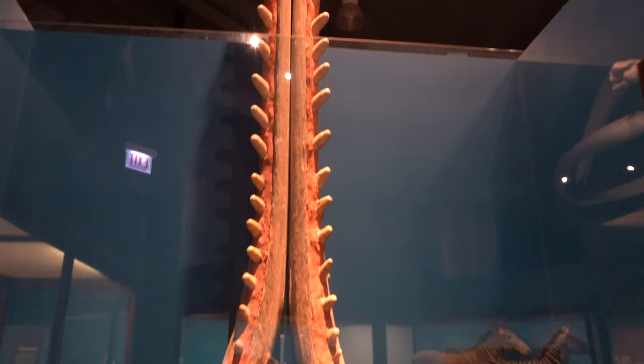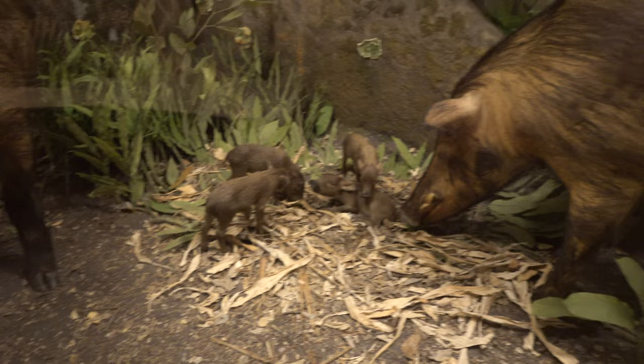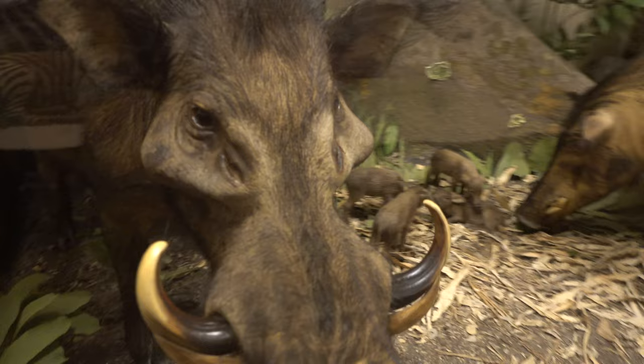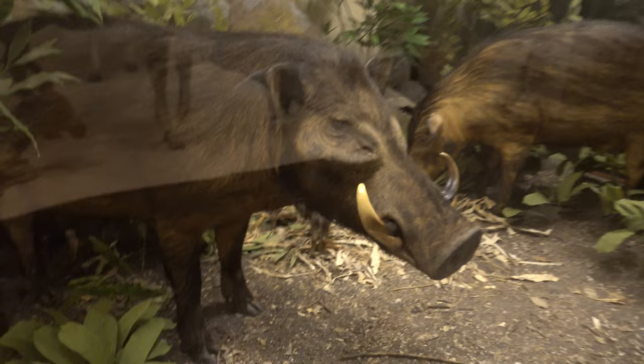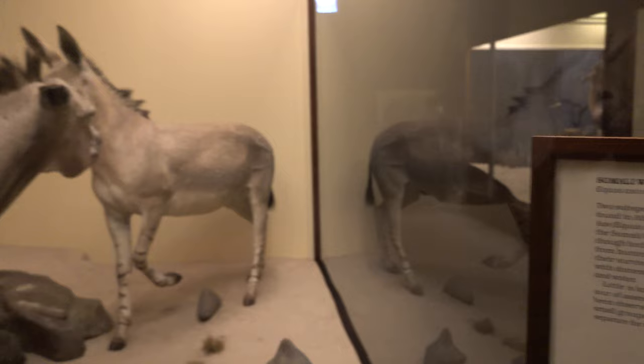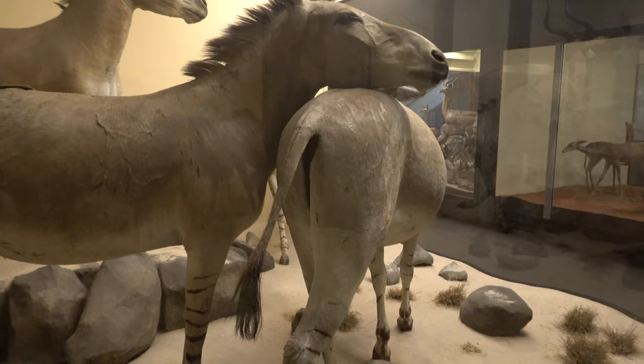I stand corrected. And look at the warthog here on display, and little baby piglet warthogs as well. It's just amazing. Look how realistic that hair looks on the warthogs. Assuming that's their natural hair, but I don't know. Here on display, the Somali wild ass. That's not my ex-girlfriend. It's actually a herd of wild asses. Somali wild ass. And there's the ass of the Somali wild ass.